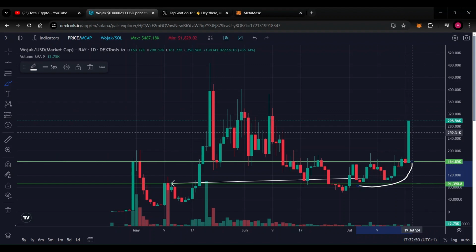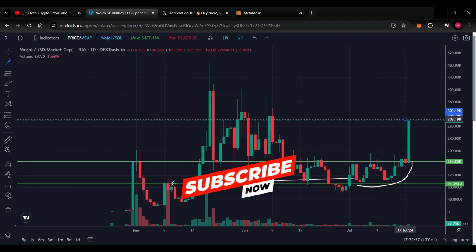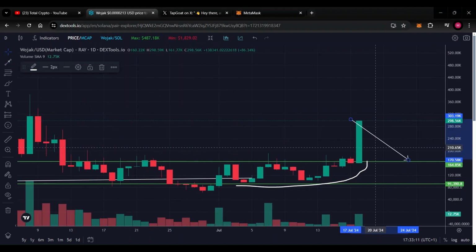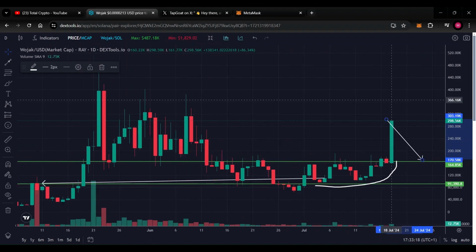So the question is, are we going to enter right up here? No, not at all. We just need to wait and see a pullback. It could be a complete pullback right back down to this level, which would be a perfect area for accumulation and re-entering. If you missed this whole entire move, then I would say definitely wait until we get back down to these levels down about here. That's only if we don't see a continuation move to the upside. So right now I'll be patient on Wojak. So let's head over to Side Eye and Chloe and see how we are getting on there.